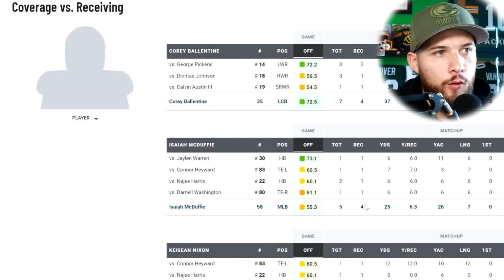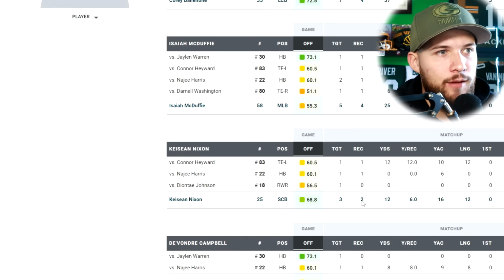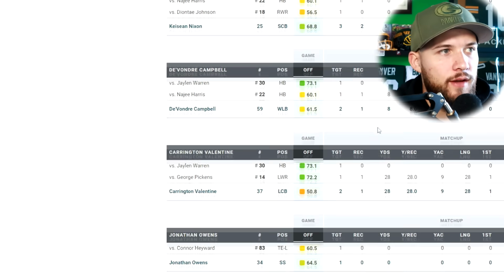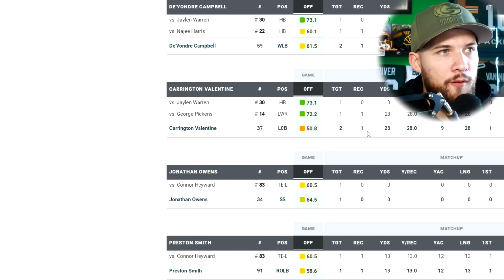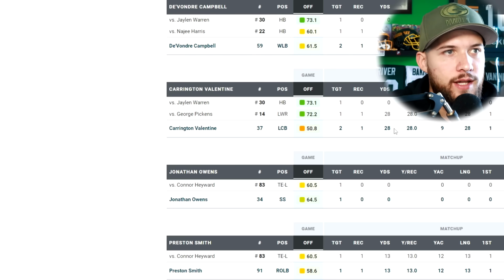Isaiah McDuffie allowed 4 receptions on 5 targets for 25 yards. We see Keyshawn Nixon allowed 2 on 3 targets for 12 yards. And I'm trying to find Valentine. Here we go. So although Valentine was graded poorly, he only allowed 1 reception on 2 targets for 28 yards.